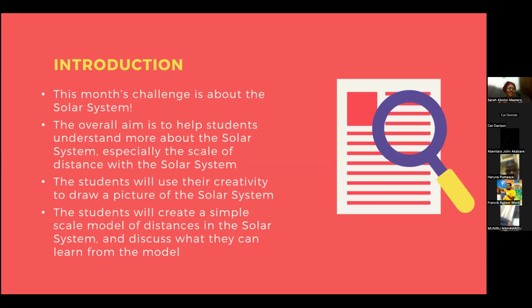There's a nice mixture of different things. They're going to do some drawing, so they use their creativity. Then they're going to create the scale model. And then there is a little bit of maths in the extension challenge.